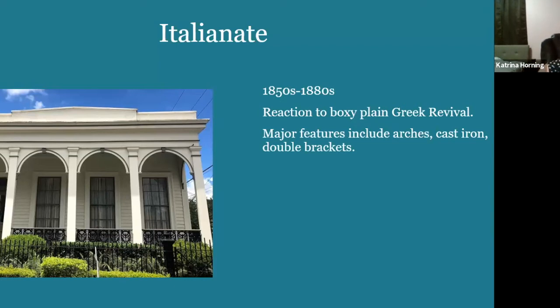Italianate is going to be softer. It's not going to have the same rules. It's not going to be so imposing. We have arches now. We have cast iron. You're going to see arched windows a lot. This one does not have that, but you'll see arched windows as well. Cast iron was a newer technique that was made by pouring molten iron into molds. And so that's how you're able to get those really detailed pieces in the ironwork.